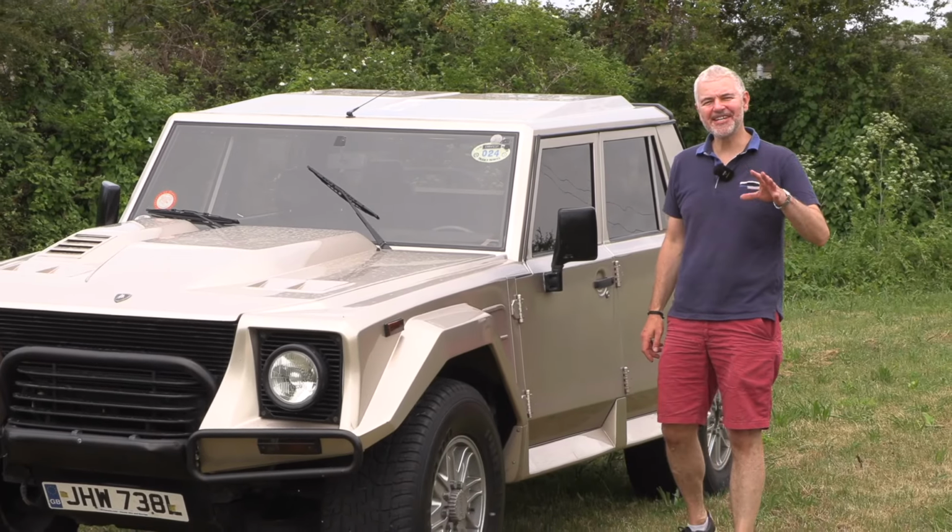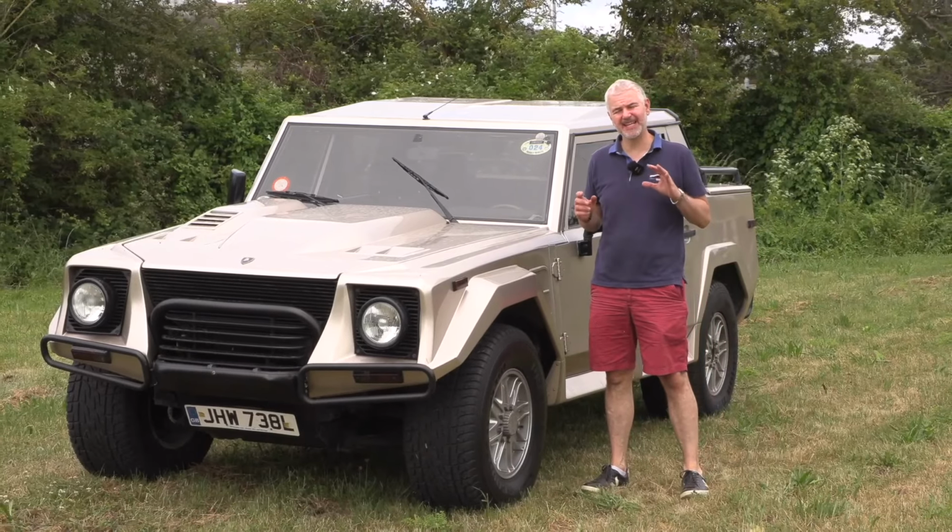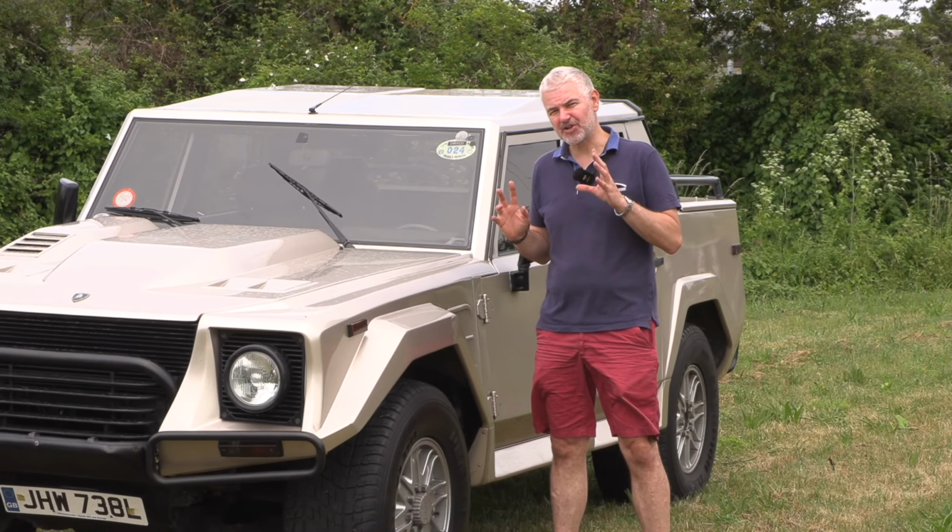It all began in 1976 when a small American defense contractor, Mobility Technology International, approached Lamborghini to build an all-terrain vehicle which might have also had military purposes. Now it's really bizarre, I don't know why they approached Lamborghini of all the companies out there, perhaps because of their sort of tractor building experience.